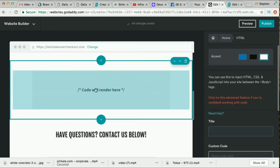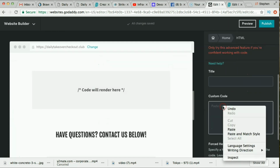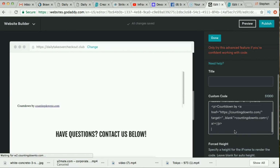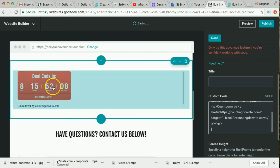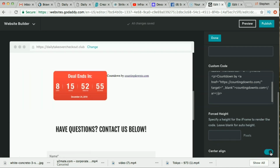So you want to select here, and where it says custom code, you want to paste your code into this box. Now if you notice, my timer is all the way to the right. I don't want it all the way to the right, so I'm going to select this option right here that says center align. So you select center align, click this button, and so now it's going to be in the center.